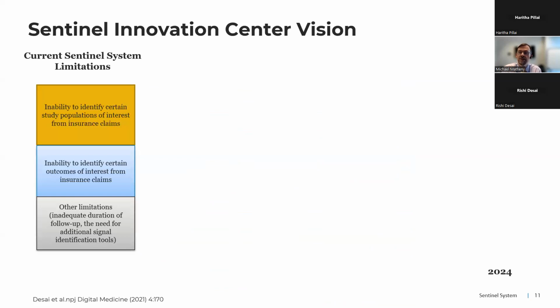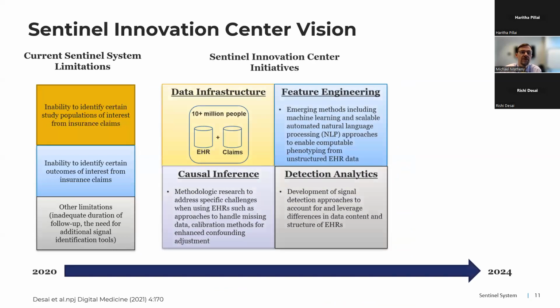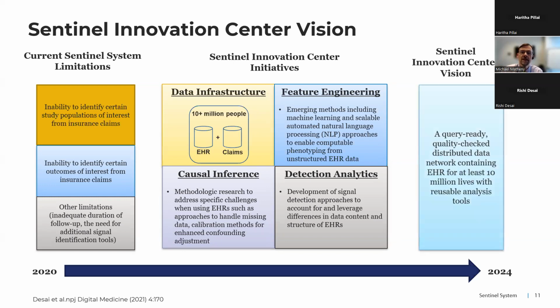And so the Sentinel Innovation Center was founded in order to explore some of these issues in extraction of electronic health record data from a variety of different features. It is trying to expand the data infrastructure to allow at least 10 million patients that have linked EHR and claims data, which allows large scale use of EHR data, feature engineering, which is used to explore various natural language processing and machine learning methods to extract computational phenotypes, outcomes, other exposures and risk factors, and then research around causal inference and detection analytics. So what we'll be talking a lot about today is, in fact, the top right box of this grid. For the last 4 or 5 years, we've been engaged in a variety of different activities to explore different pieces of this information extraction and representation space.